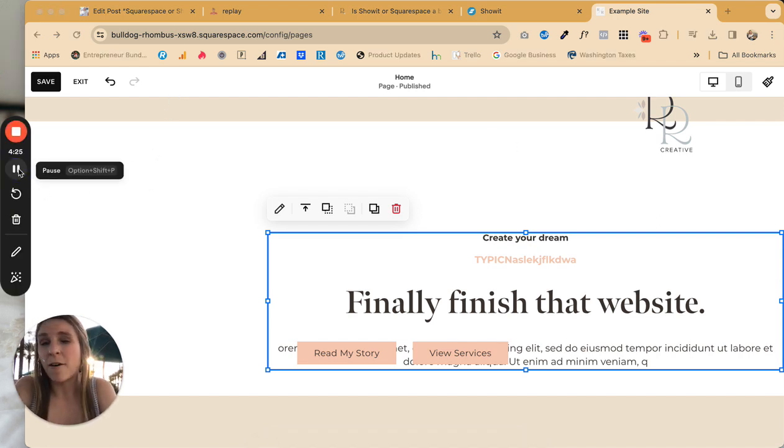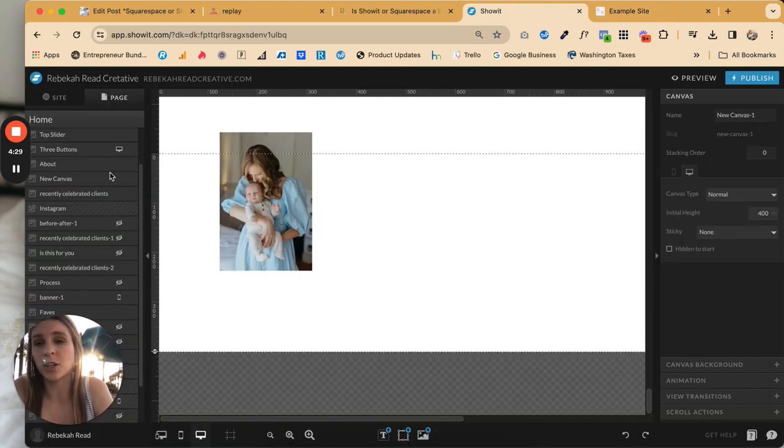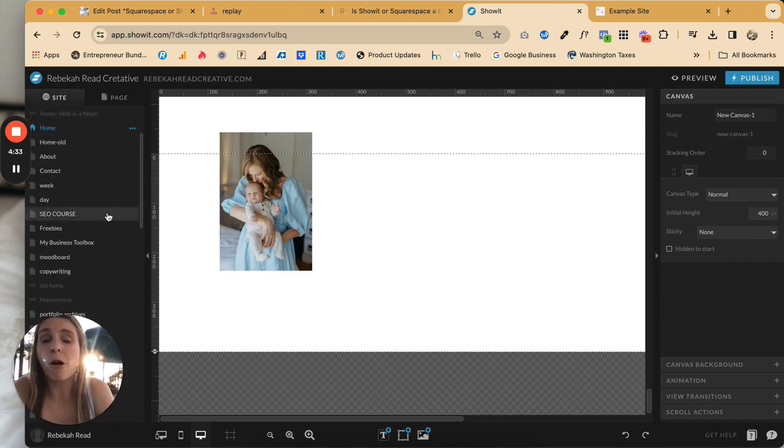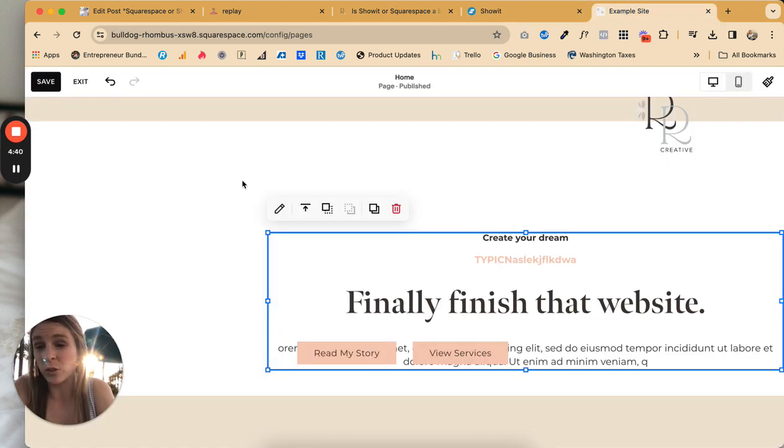In terms of navigating the back end, I honestly think Squarespace is a little bit easier. I mean, just look at this. Showit is kind of bulky, and if you know how to use Adobe Photoshop or anything, Showit's similar to that, but Squarespace is just very, very user-friendly. So that would definitely be a Squarespace point. So if you are someone that is not technologically savvy at all, you would probably lean more towards Squarespace.